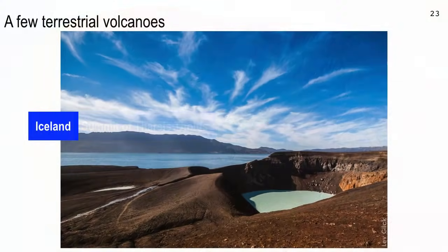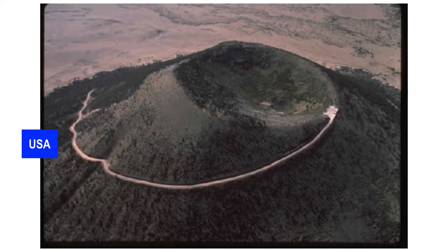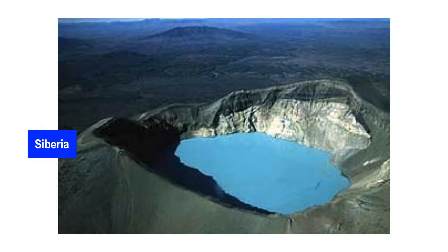All right, so there's Iceland. Here's Sudan. Look at that, a volcano in Sudan. Sudan is supposed to be like total desert, right? But not here. It's got a lot. See that, all that water in the crater of that volcano? Here's one in the USA. All right, it's got an observatory up at the top. And it looks like there's not much water up there. Siberia.